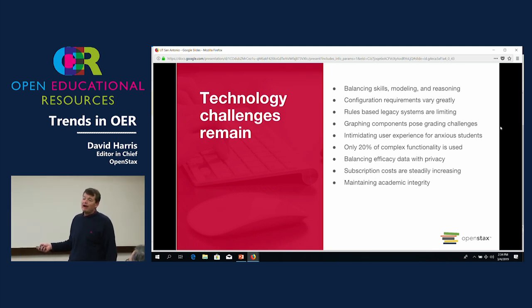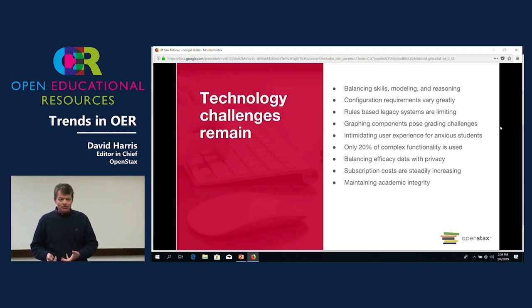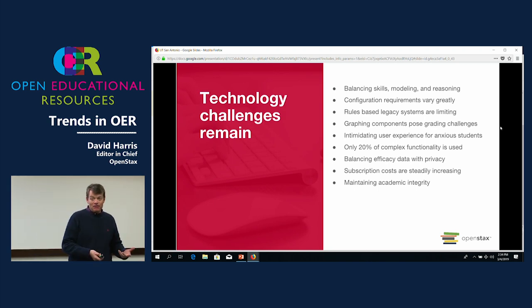Balancing efficacy data with privacy. This is a major issue, one that we're encouraging everyone to think about, especially with open data policies. If you're using proprietary software or courseware in your courses, you're rapidly entering a period in which the vendor will know more about your students than you do. Think about that. The vendor knows more about your students than you do. How do you feel about that? What are they doing with that data? Who are they sharing that data with?